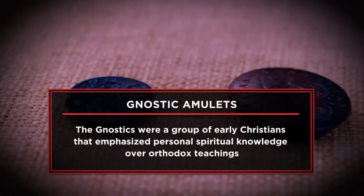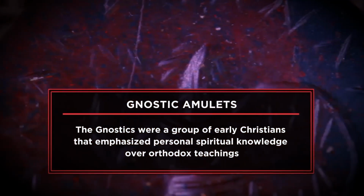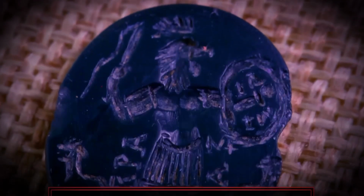Today I'm at the pawn shop trying to sell my Gnostic amulets. They're my grandfather's, and I don't know a lot about them, but they look really rare. I'm gonna be traveling to Japan next year.